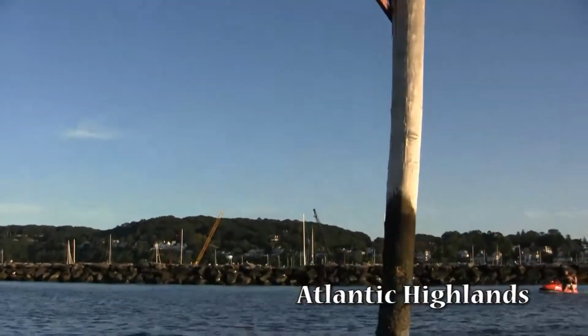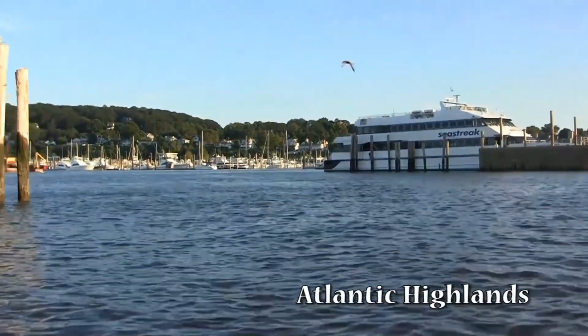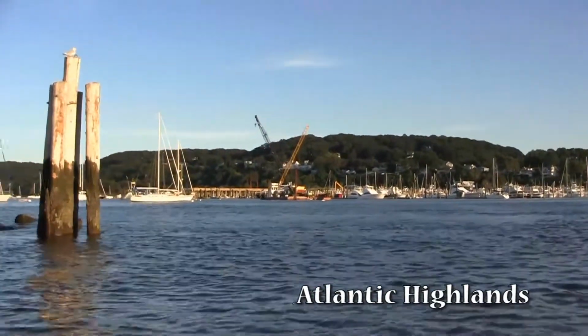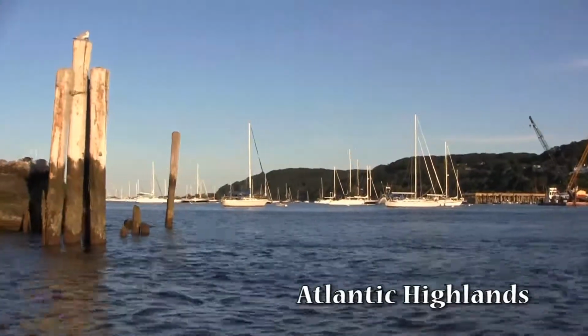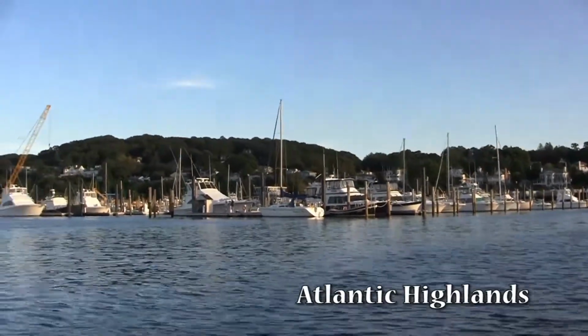There's the Atlantic Highlands Marina over there. We'll go in there in a minute. There's the Sea Streak, which leaves from Atlantic Highlands daily and nightly. Beautiful sailboats in here. Gorgeous town. Wonderful shopping. Beautiful place to live. Lots to do. Nightlife.